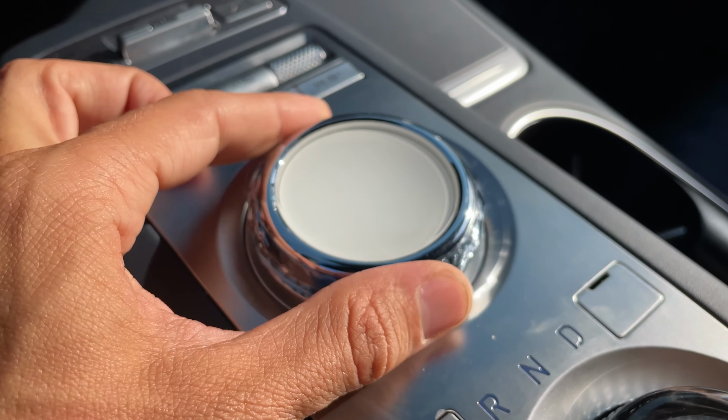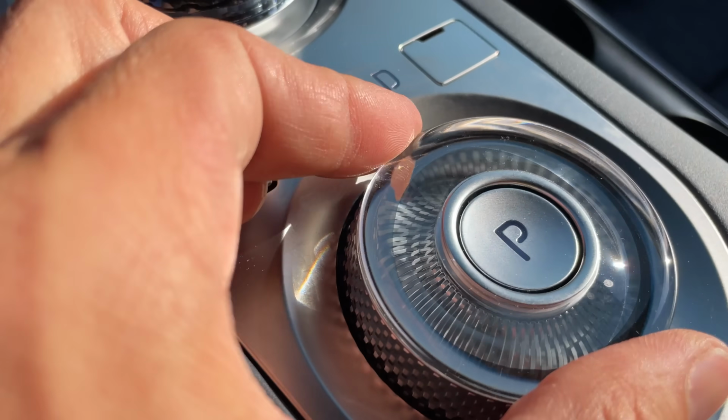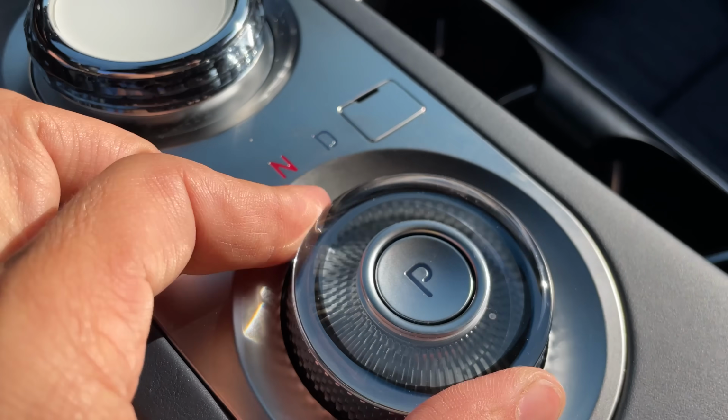Love it. But the one thing that I don't like is I still get confused as to the parking knob versus the mode selector. I'm sure once you live with this it gets easier, but in the couple days that we've had it, I can't get used to it. I'm still reaching for the wrong one. I'm used to it already, so it will be fine, I promise you.